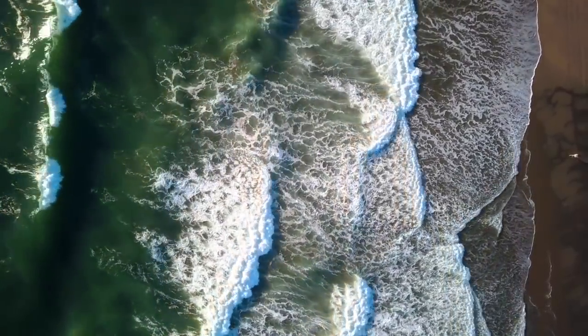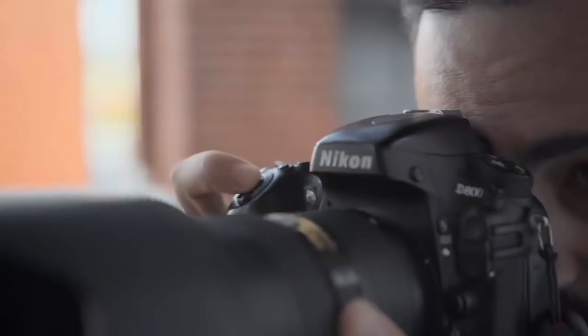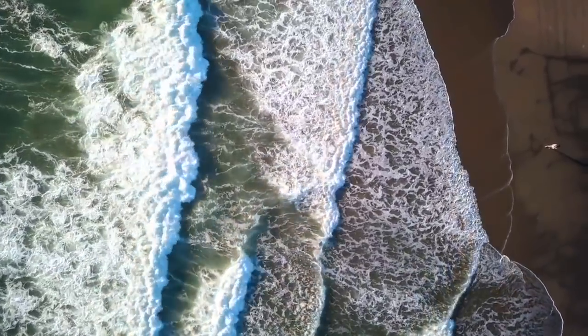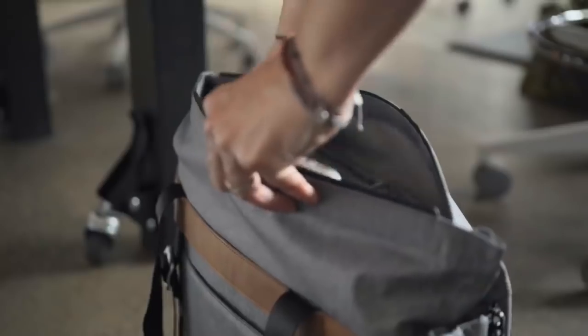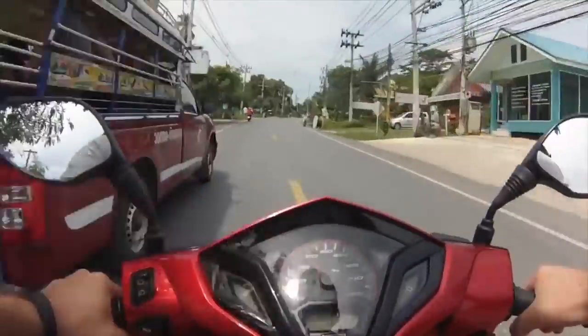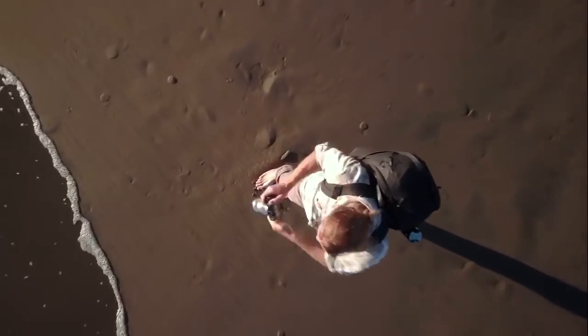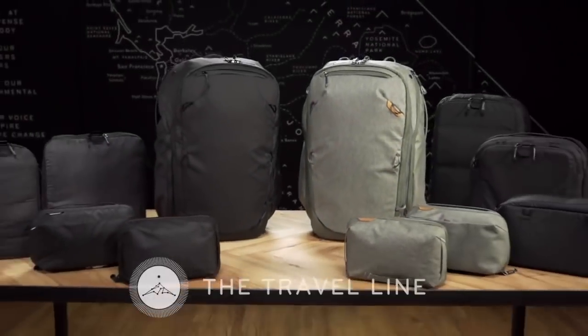Number 3. We're Peak Design. We know a bit about cameras. And we know a bit about bags too. But we know even more about travel. This is the travel line.